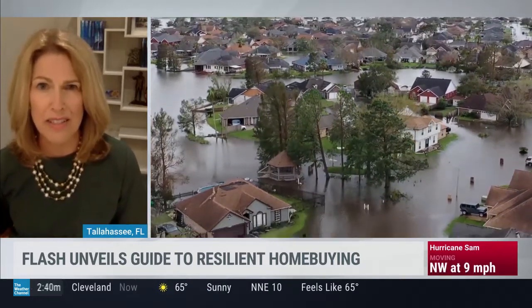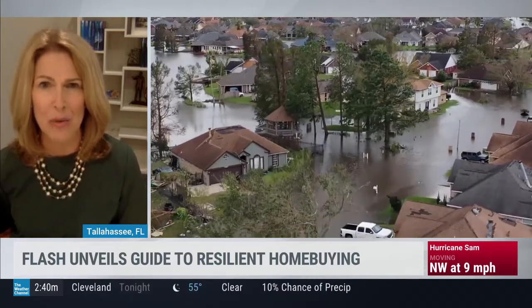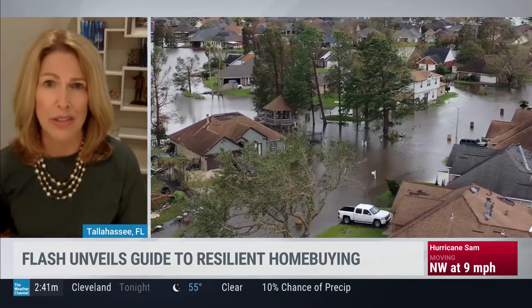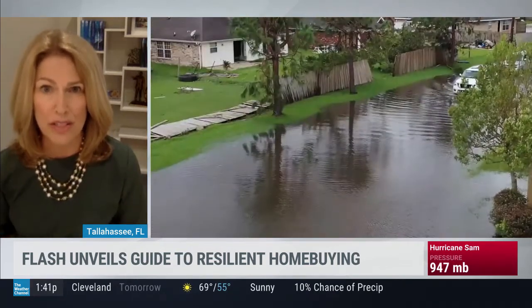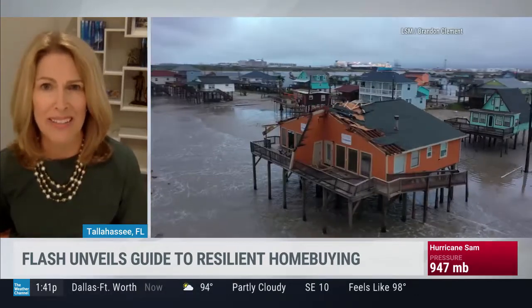Because what we realized is when we talk to consumers after the fact, after they buy a home, what they always tell us is, gosh, I wish someone had told me that. I wish I had known that the shape of my roof could determine its ability to withstand high winds. So we've given them the right questions to ask because the information is out there, but they needed a pathway to figure it out.